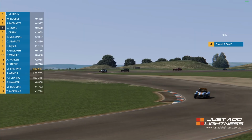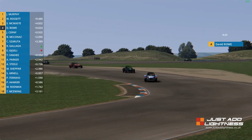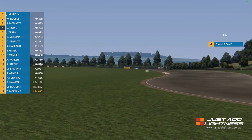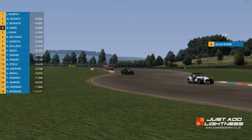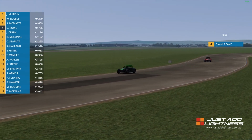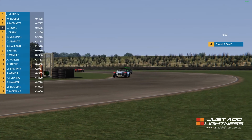Well, I think McMaster was too far behind for that to have been just a standard catch and pass. I know their paces are not that dissimilar, so I imagine that was a mistake by David Rowe, and if that was the case, then I imagine he's going to be working hard to not make that mistake again, because he's just now moved himself off the podium, like you say. And for McMaster, what a great return. That pressure again, just of consistency, is hopefully going to pay off for him with a podium here.